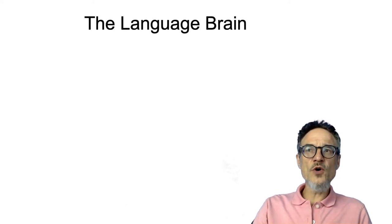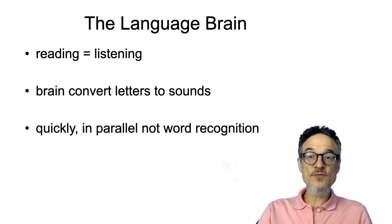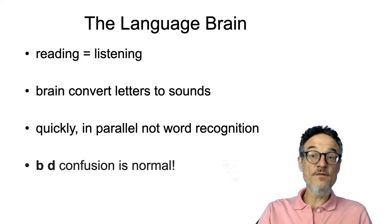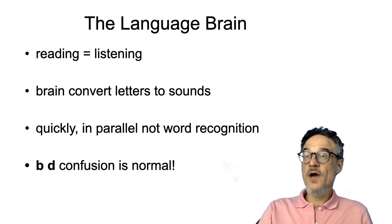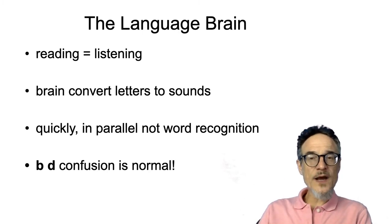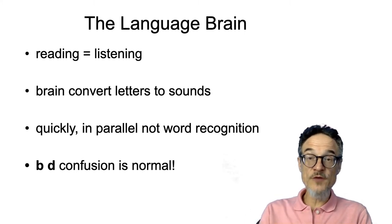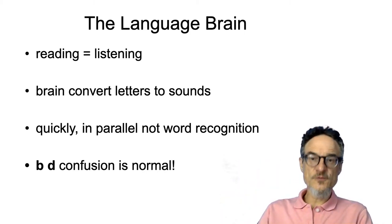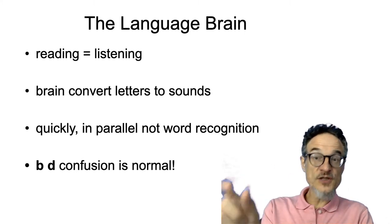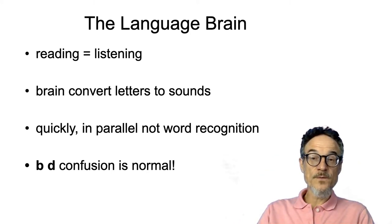So just to sum up how the brain works, for the brain, reading is listening. The brain is not made for reading. We need to convert language into sound inside our brains so that we can listen to it and understand it. And the brain converts letters into sounds. It does this quickly, and it does this in parallel. We don't recognize words, in the same way that when you're reading Chinese or Japanese, you recognize the kanji. That doesn't really happen in English. To read in English, you need to recognize each letter, but you need to do it very quickly, and all the letters need to go in one go. And B and D confusion is normal.